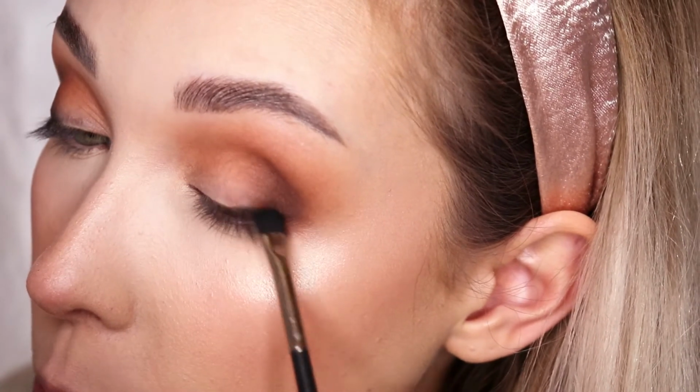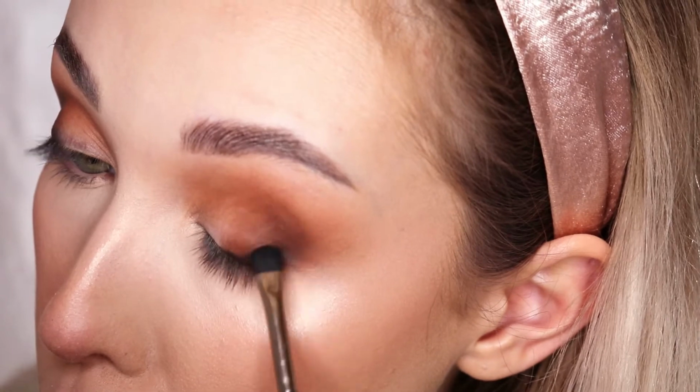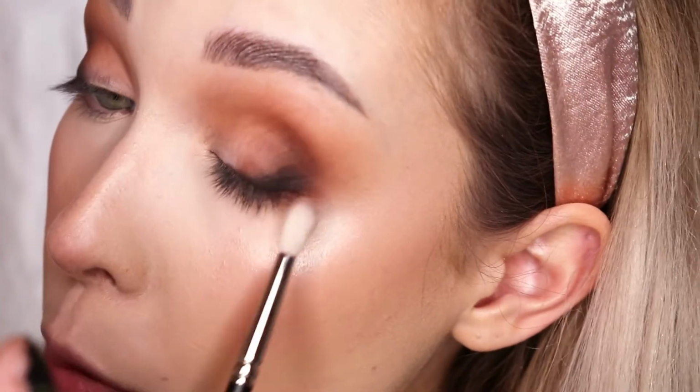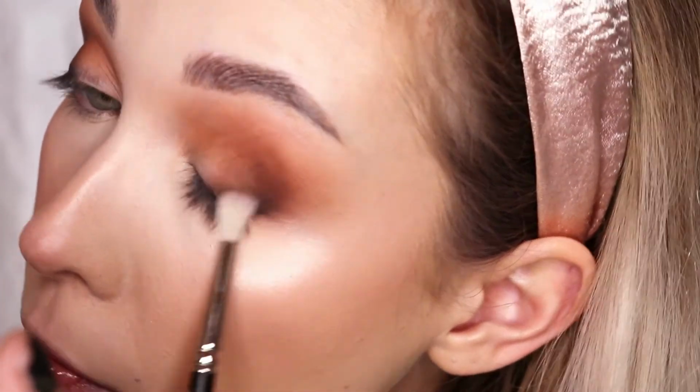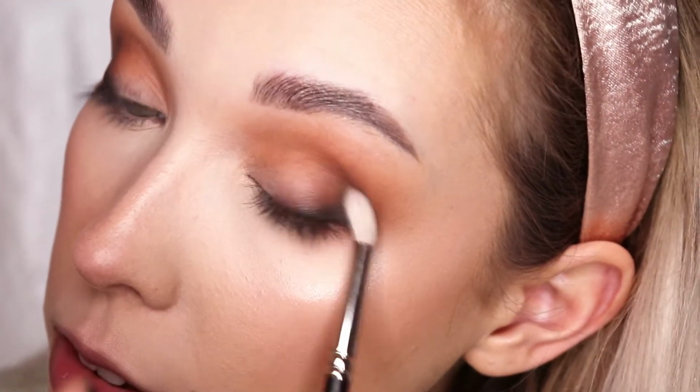So again, same thing, we're starting low and then working up. And I'm blending with a clean brush, just so you get the most control on where it's going. Okay, I'm gonna leave the crease as it is for now.